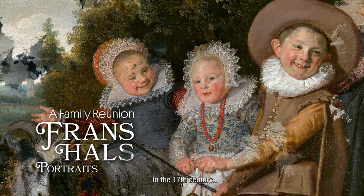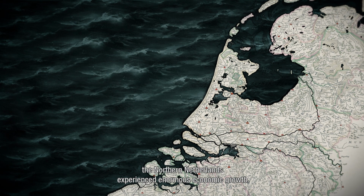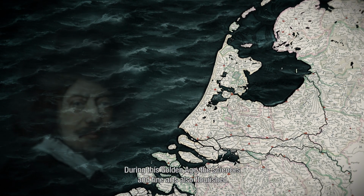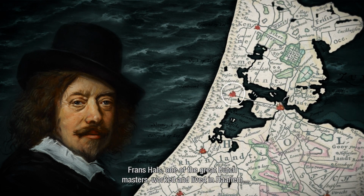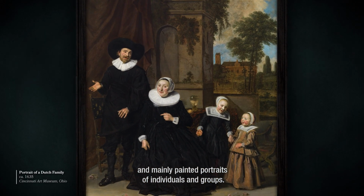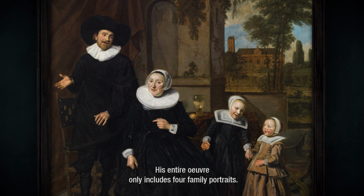In the 17th century, the northern Netherlands experienced enormous economic growth. During this golden age, the sciences and fine arts also flourished. Frans Hals, one of the great Dutch masters, worked and lived in Haarlem and mainly painted portraits of individuals and groups. His entire oeuvre only includes 4 family portraits.